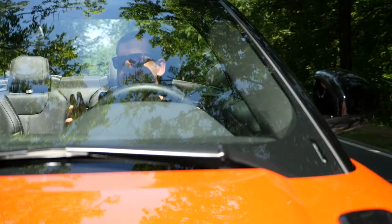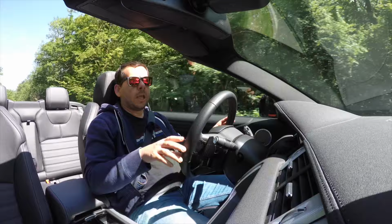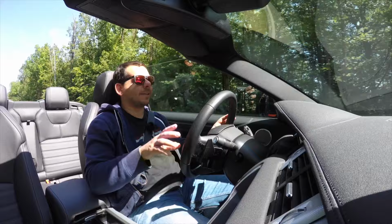Top of the line motor comes with a 68 liter tank, so you're looking at a range of, realistically speaking, 450-500 kilometers. Choosing a diesel will not help much because diesels get a 54 liter tank. And anyway, if you're buying a diesel convertible, I don't want to know you.